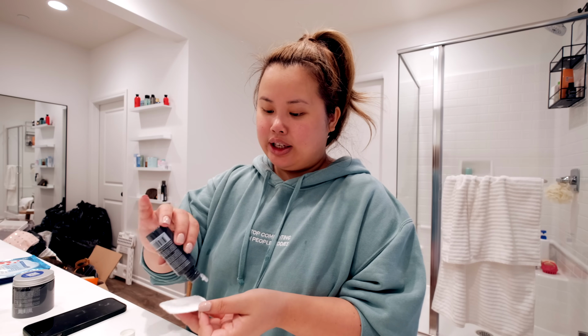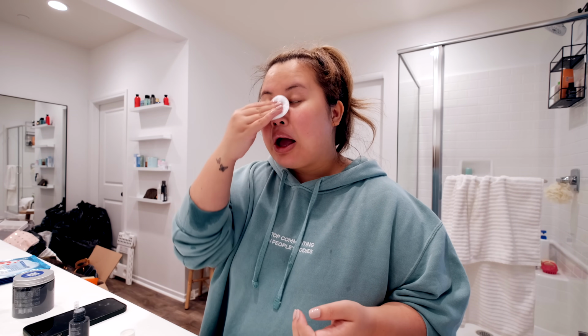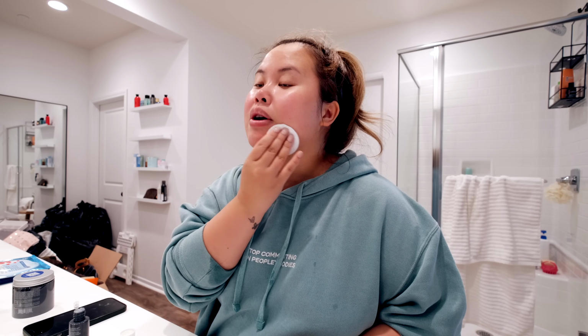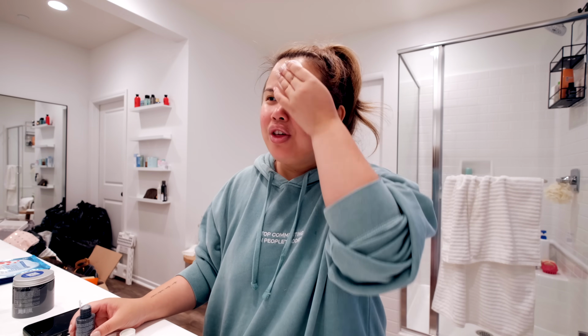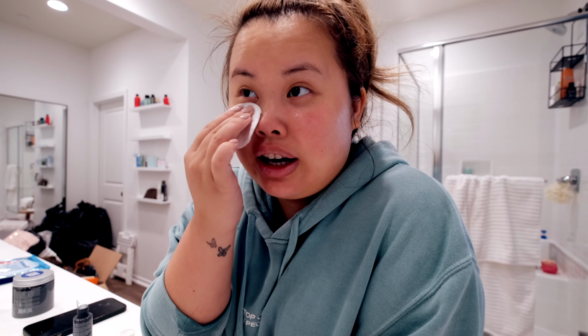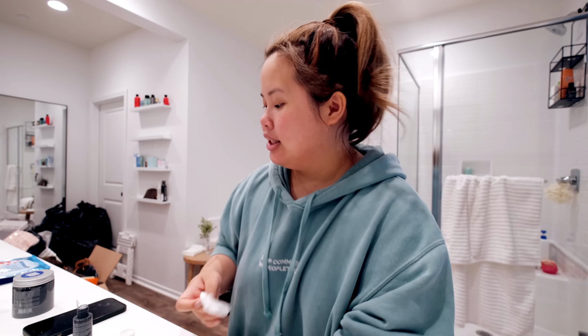But I'm gonna go in with this exfoliant here. I do this during the morning, before I start my day, and at night, and it feels so good. I've also noticed that my skin is very smooth after this. What I am waiting for is the texture that I have right here to go away. But I have noticed over the last week or so that the little texture I have right here doesn't look as prominent as it did before.